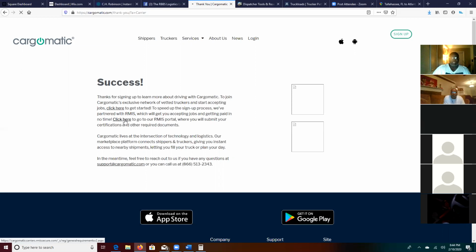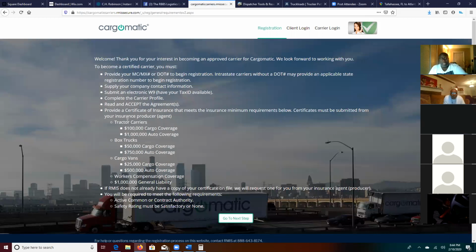Click here to go to RMIS. So you click that, and it's going to take you over to the area where you put in all the carrier's information. This is what they're asking you for. As you can see here, you're going to have to provide the MC or MX number or DOT number. You're going to need that to begin your registration. Intrastate carriers without a DOT number may provide an applicable state registration number to begin the registration.